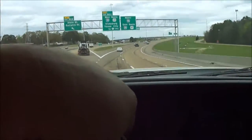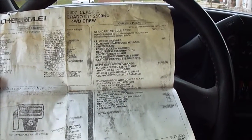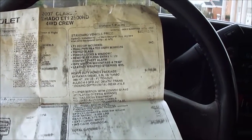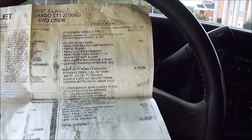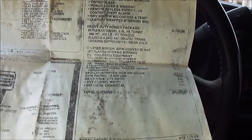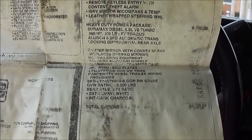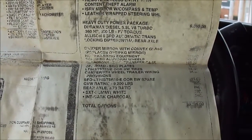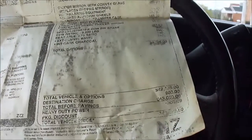I almost forgot, you saw Dad mention the window sticker. Let me show it to you. You can see it's got the 1LT package, the heated mirrors, tinted glass, keyless entry, theft alarm, all that, Duramax engine, camper mirrors, heavy duty trailering equipment, polished aluminum wheels, electronic transfer case, off-road skid plates, 373 axle ratio, camper wiring, pretty much loaded up.